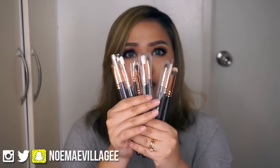Wonderful, wonderful brushes from Zoeva. Okay, so moving on to lip products, I was able to get hold of a few Jeffree Star lipsticks. I got four, to be honest.